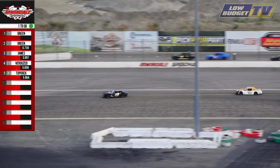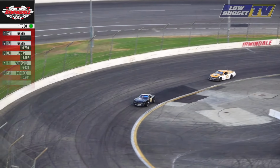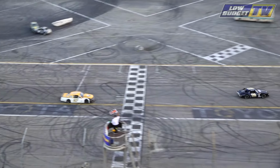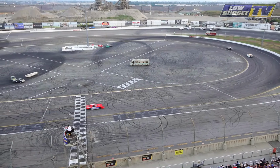Came in 12 points ahead of Garrett. He's going to leave here 14 points ahead of Garrett. As they come across the line, Zach Green takes the victory in the street stocks. So brothers, 1st and 2nd.